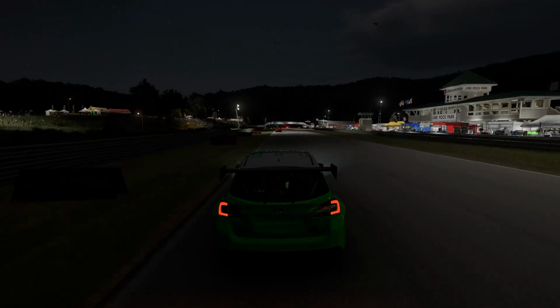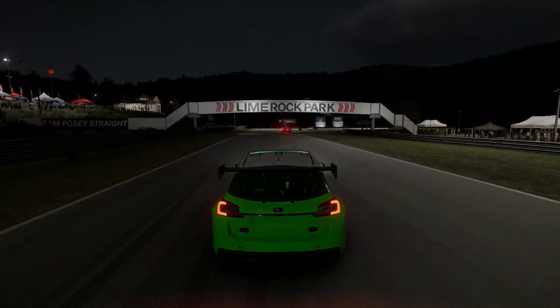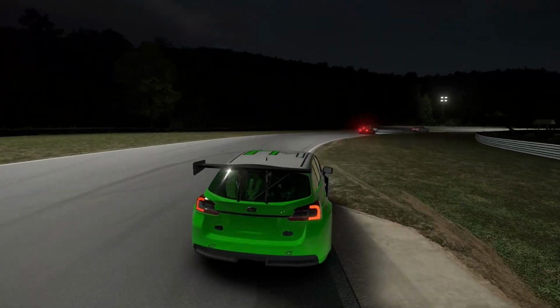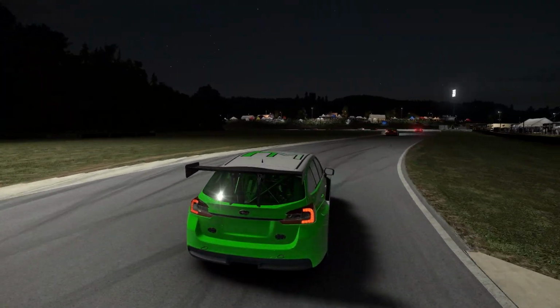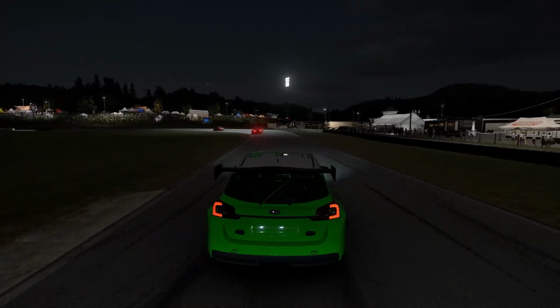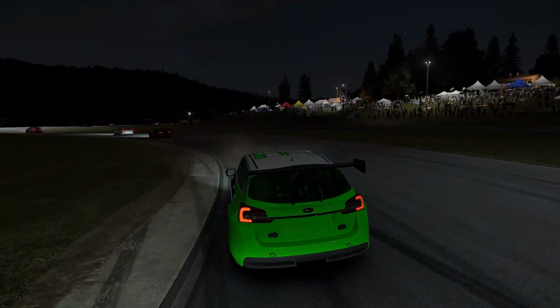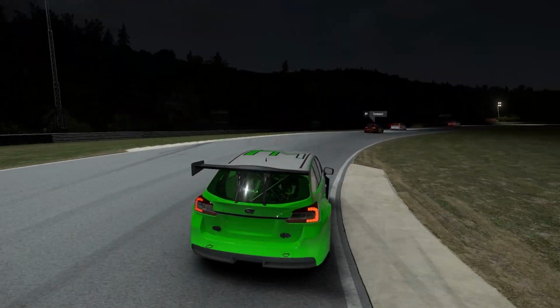This car does like to bite your face off sometimes, so when you do absolutely send it into a corner, you have to be mindful the forgiveness is not as forgiving as other cars. So when you do carry a little bit too much speed, it will slide out far more than, let's say, a front wheel drive car. But in other scenarios, you can take a corner much faster than you can on a front wheel drive car.